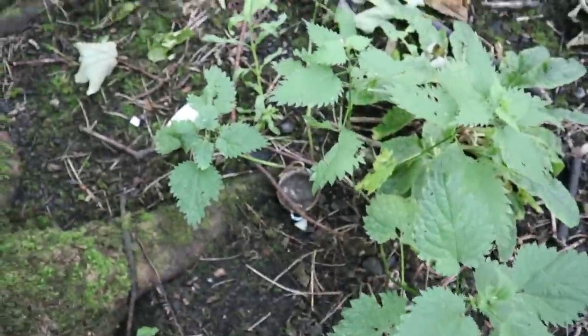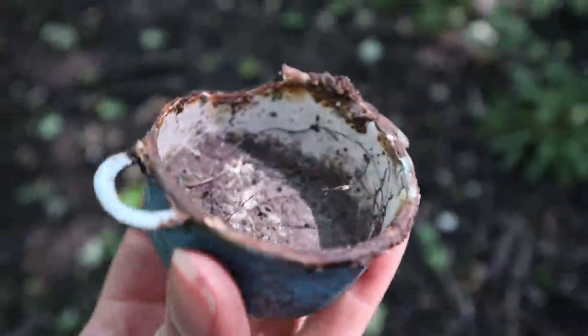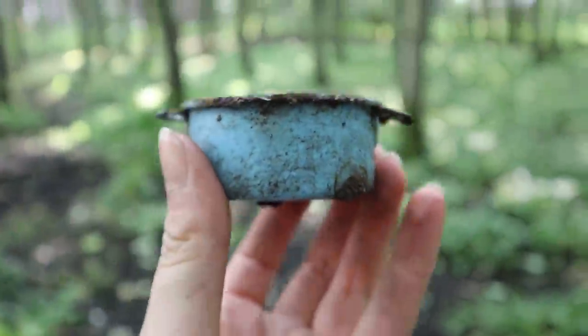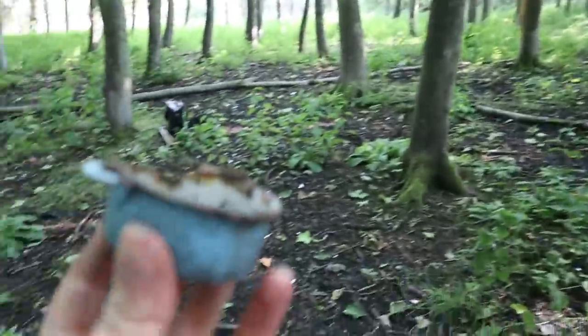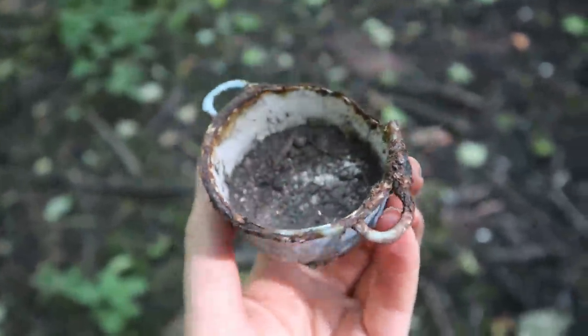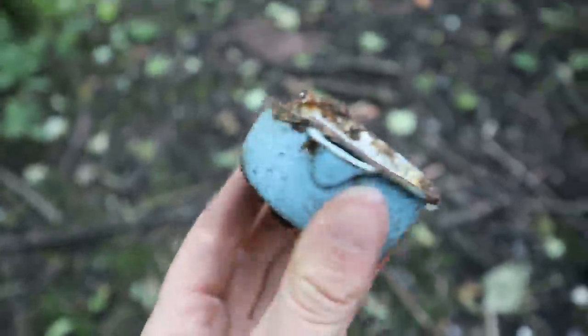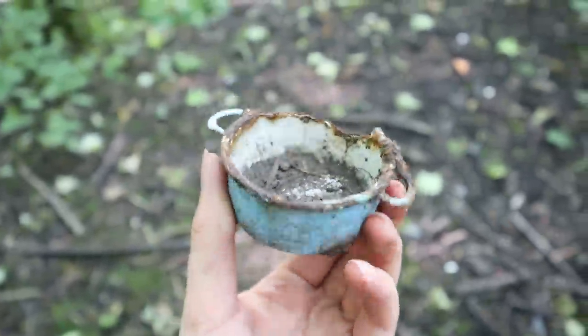See something hiding in the nettles down here? It's a tiny, like, toy pan, like enameled tin. It's beautiful in these woods, actually. Oh, that's lovely. Well, I'm tempted to take that as well. Wow, some great finds so far. I've only been here a few minutes.